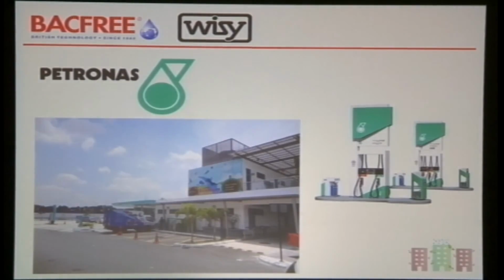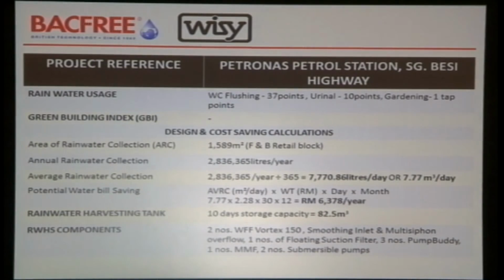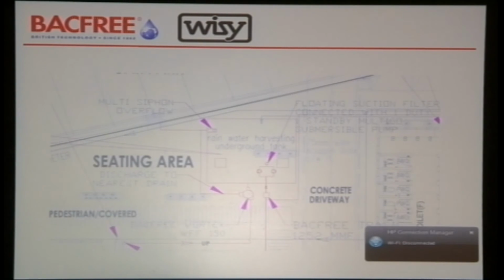Right. And we also have a Petronas petrol kiosk on Sungai Besi Highway. They're using the rainwater for WC flushing, urinal, and gardening as well. So this project can collect about 7 meter cube of water a day, which is a lot of water for a petrol kiosk. So this is the floor plan of how it looks like.